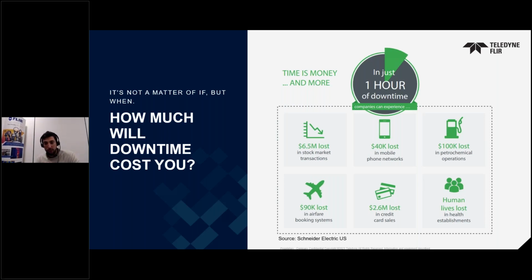And 1 hour of downtime can be very expensive. According to this infographic brought here by Schneider Electric US, downtime can cost up to millions of euros, depending on the type of industry your business is in. And if the downtime is unexpected, you can easily multiply those numbers you see here by 3 or 4 times.